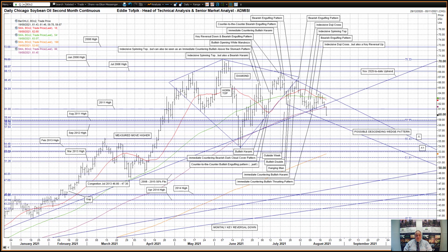Now, 4 weeks ago, prices broke down through the lower uptrend of the diamond, but that wasn't enough. Admittedly, we had a combined key reversal down and bearish engulfing pattern to start off with, but we also had 2 days of countering indecisive action, and so I viewed it as a potential false break lower. Not so now. You see, prices this week have broken down through last week's low today, as well as the rising medium moving average, which looks like a bearish open and close long black Mariposa as well.